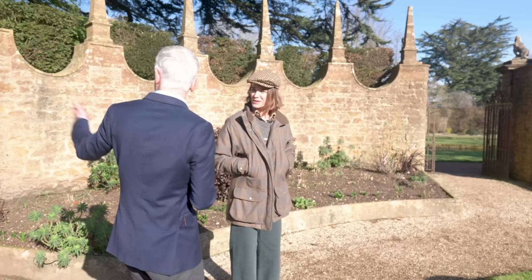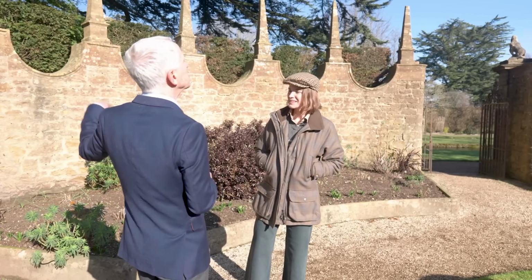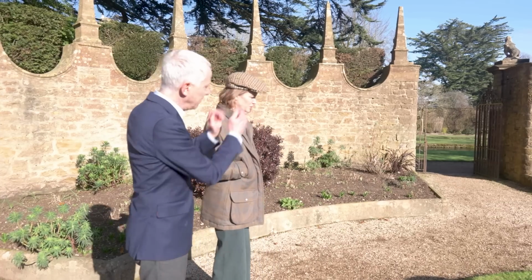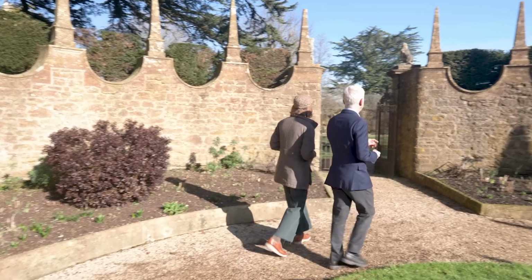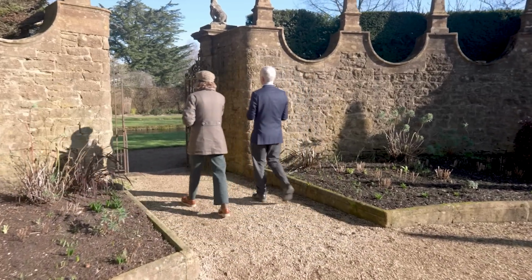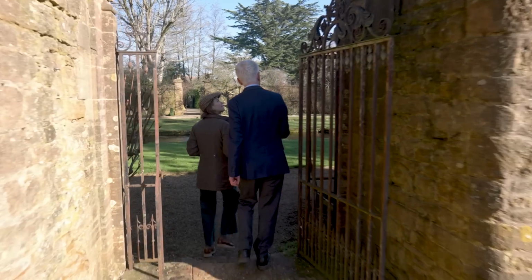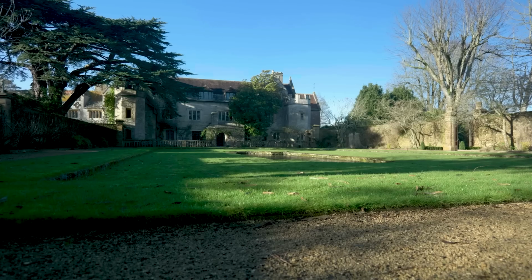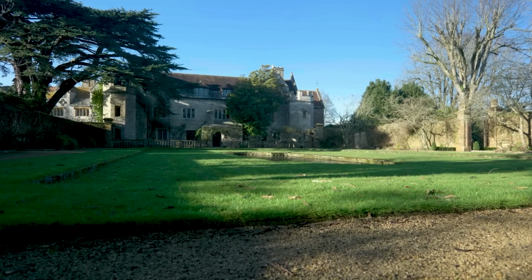In fact, we've just come through one, which is in front of the house, where you would arrive, and that links us to the house. And now, if you like, we can come through. Which room are we going to? Let's come here to what we sometimes call the private or the east garden. Oh, it is stunning. Look at this. Beautiful, absolutely beautiful. And then you just have this fantastic view from the back of the house.